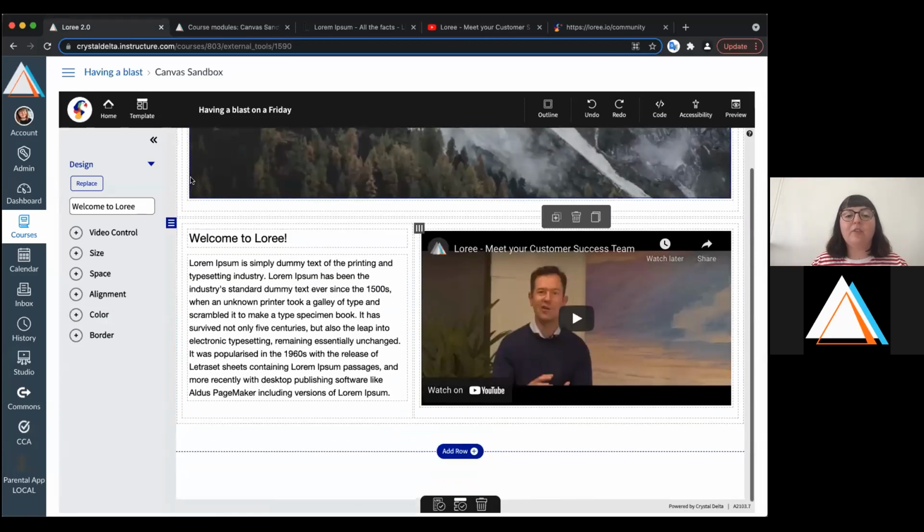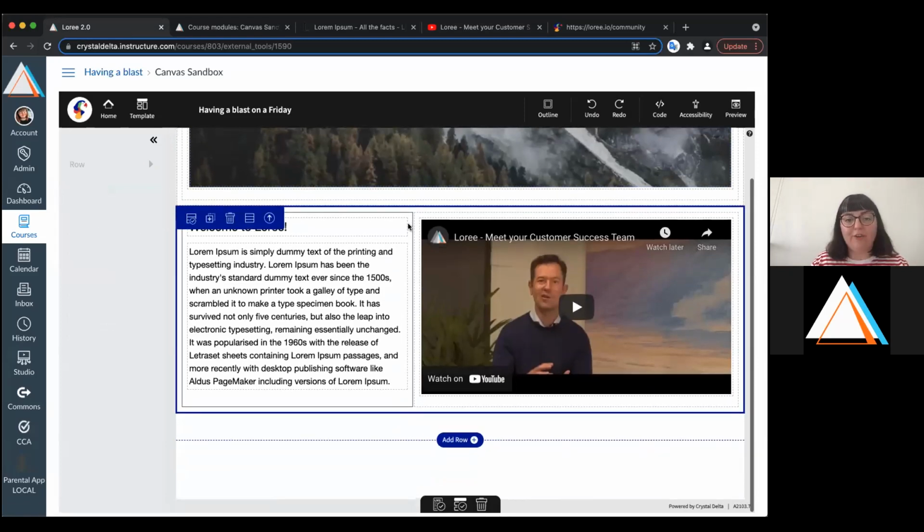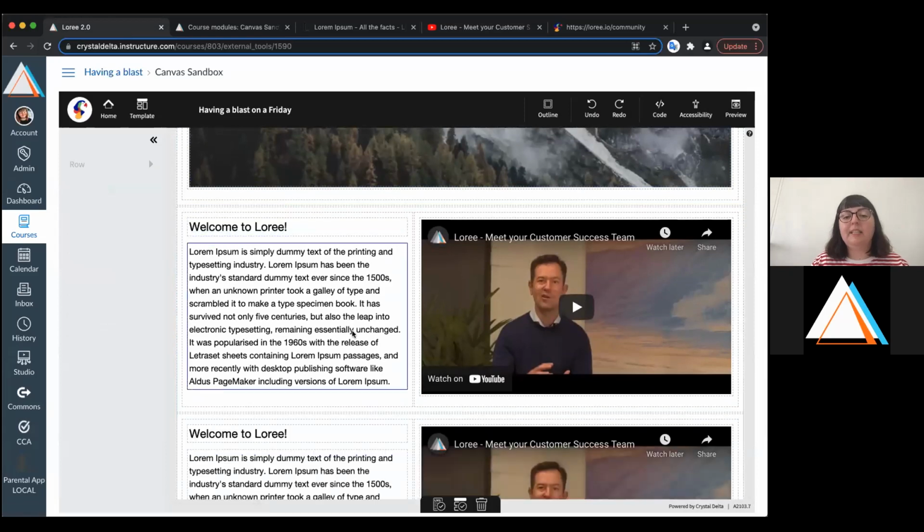Now, what I can do at this point, I've started to build out certain elements. I've got my banner, I've got my 2-column block. I may want to reuse some of these elements over and over again. I can now do things simply like duplicate.